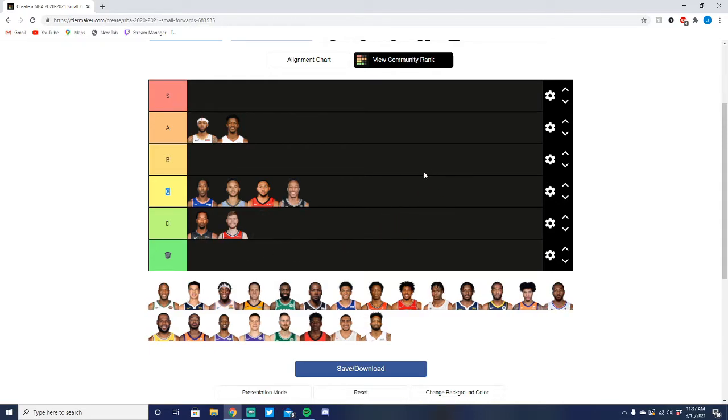DeMar DeRozan. Oops, you're not B tier. Or C tier. Is DeMar DeRozan A tier still? You know what? I think DeMar DeRozan still is A tier. I think there's just kind of a gap between these guys so far that I've seen. Pretty big gaps. I don't really want to put any of them in B tier.